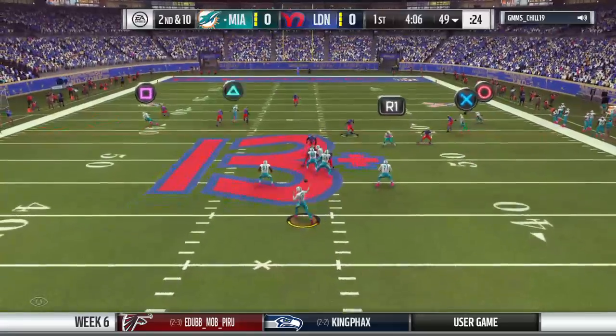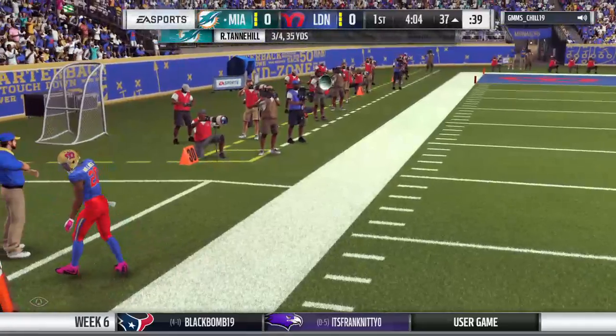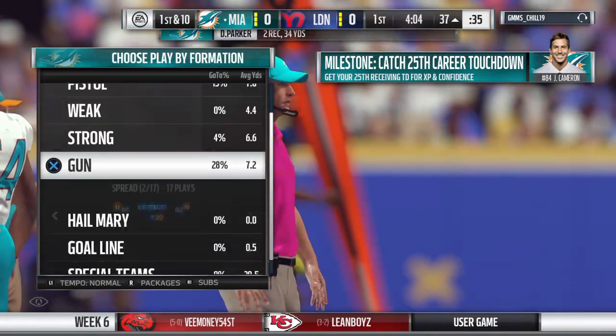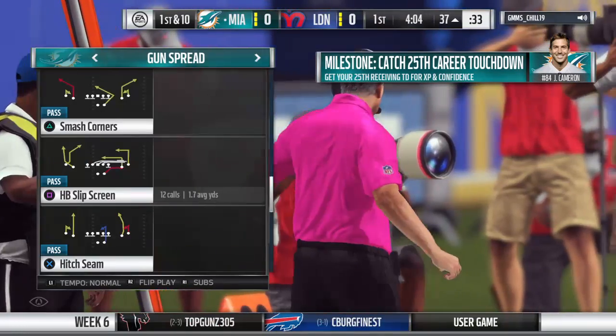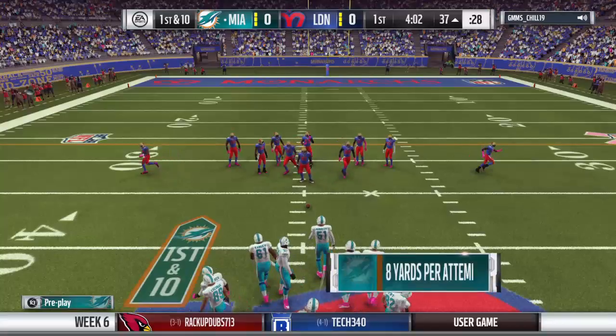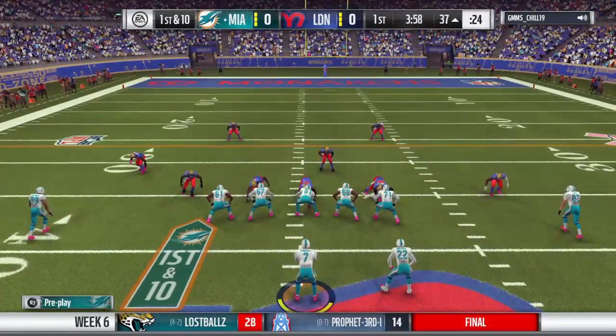2nd and 10, Tannehill once more. It's complete to Parker, left side. 15 yards through the air and a first down. And he's already got 2 catches on the opening drive. They know he's going to be a handful. And sometimes you game plan for that offensively. You want to make sure that guy touches the ball, and sometimes it just happens naturally. And then you change your game plan.